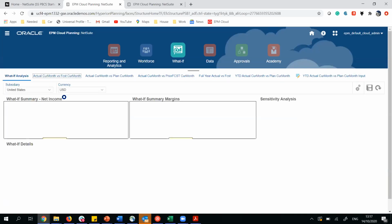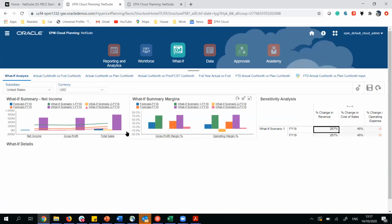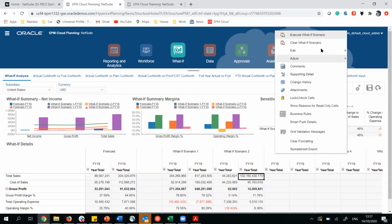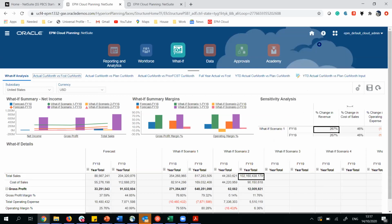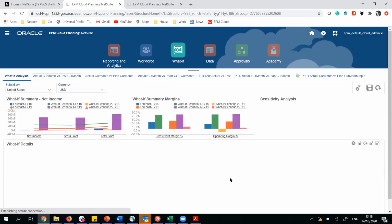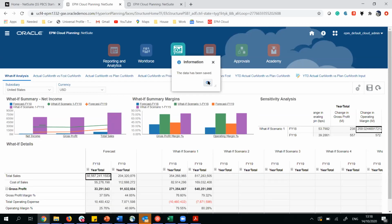Now moving back to our what if analysis, if this is something that is key for your organization to work on these parameters, you can create as many as you want. We can create more what if scenario reports for you to add additional information in. And if you think that these numbers are a little bit too low, all you have to do is right click and push clear what if scenario. And if you just launch that, it will clear off the what if scenario 2 that we just previously created within this demonstration.